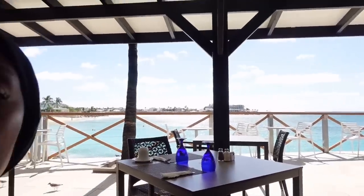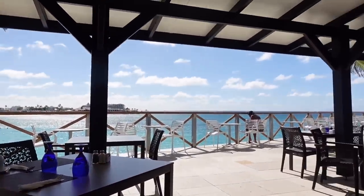So yeah, behind us is Moho Beach. That's where we were supposed to spend the day. But since it's right outside the resort, I think I overheard them saying we might do something different. I'm not sure. We gonna see though.